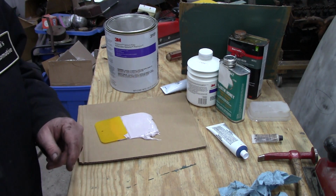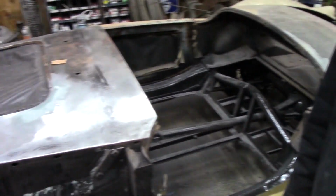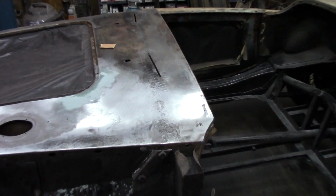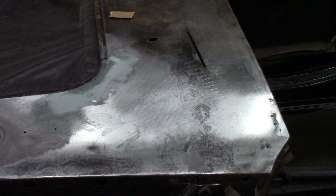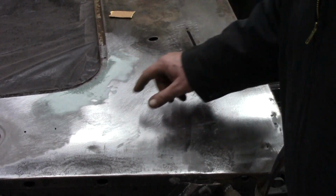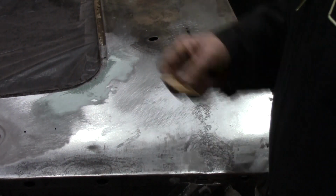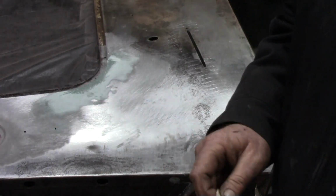So first, going back over here to our spot. Where's it at? Right there. Zoom you in. Camera skills, people, you know. So first of all, these low spots, the darker ones, you can see them right there. I'll take a little piece of 40 grit.